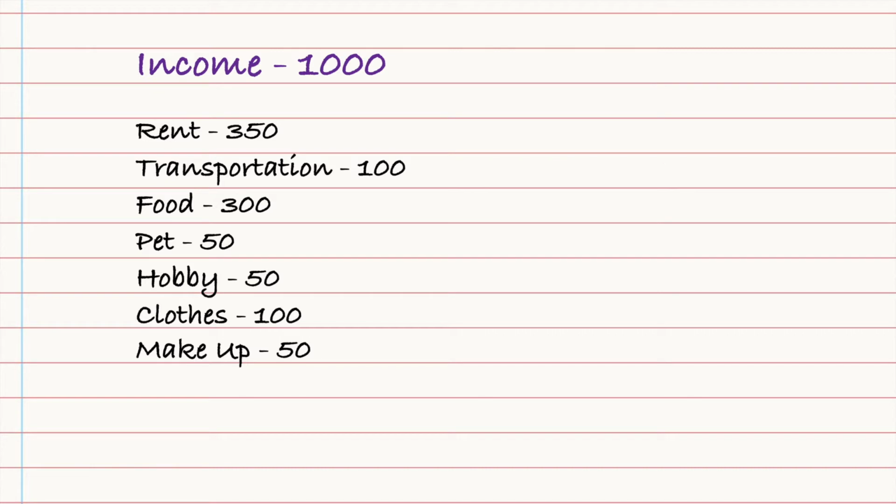Rent is unlikely to change unless we move, transportation as well, unless we're not using our own vehicle or public transportation and we are spending a lot of money on taxis. Let's have a look at the food. I'm 100% sure not all of us are eating very healthy every day. So let's imagine we are spending 200 on groceries and 100 on pizza delivery and different junk food. So this is exactly that amount of money that we can cut off. We're not going to save any money on our pet or hobby. We need something that makes us happy.